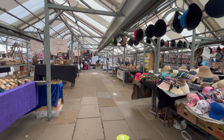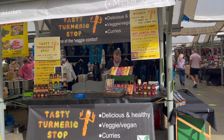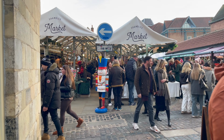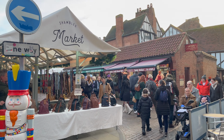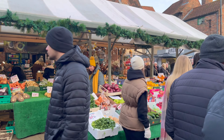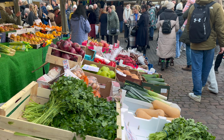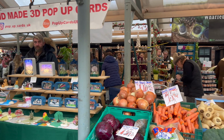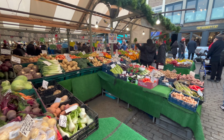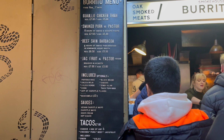Today, Shambles Market offers an eclectic mix of goods and services that cater to a diverse range of interests. Visitors can explore a wide array of stalls, selling everything from fresh fruits and vegetables to handmade crafts, vintage items, clothing, jewelry, and more. The market also hosts a variety of street food vendors, making it an ideal spot for indulging in delicious and diverse cuisine from around the world.